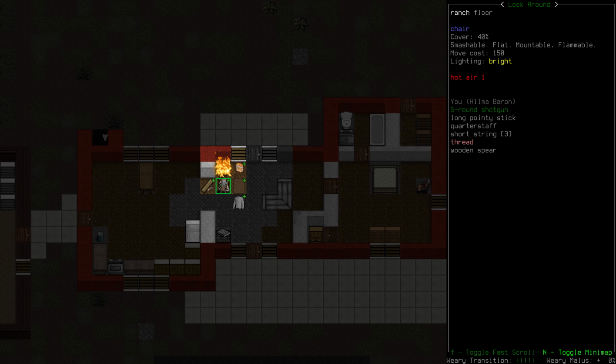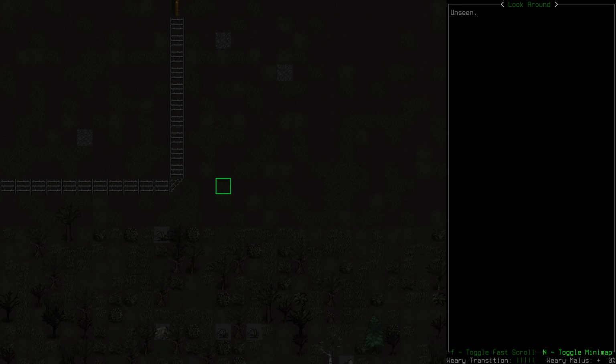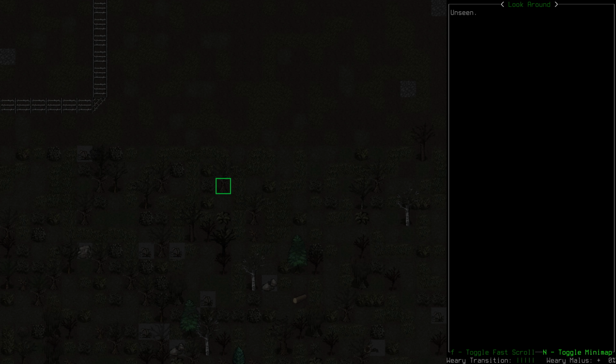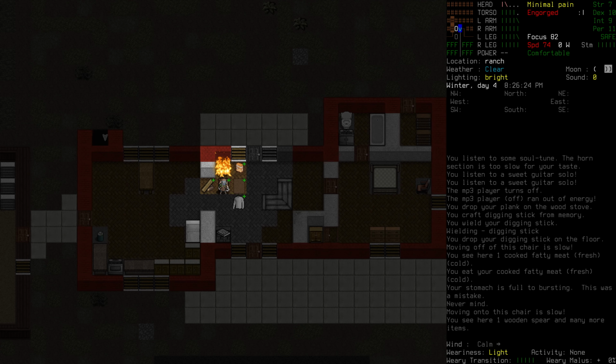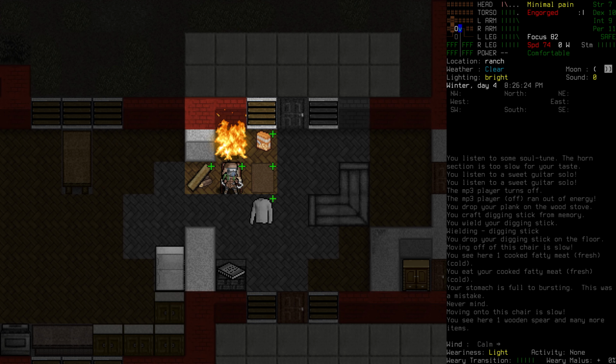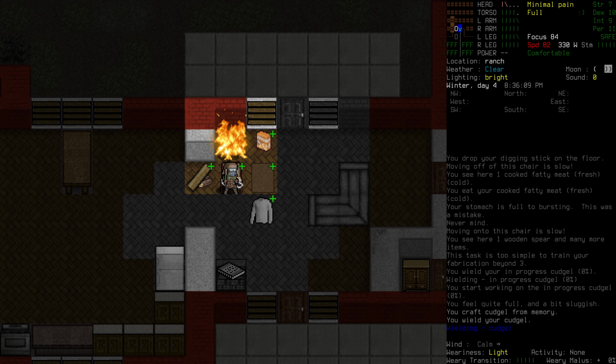For us to make that rack, we need a fair amount of rocks. We could just walk around until we find rocks like that, or alternatively, we could try and crack some of the boulders that are around here. We don't have great strength, but with a tool like a cudgel, which is a decent bashing weapon, we might be able to crack some stones off. The cudgel is one of the very first weapons that you can make. Let's go ahead and make it. Bash 10, it's pretty low when it comes to bash damage, but it's still certainly better than nothing.